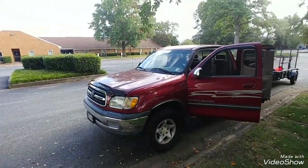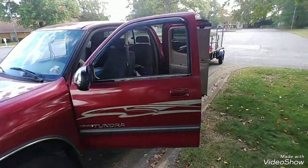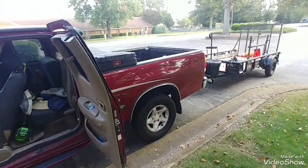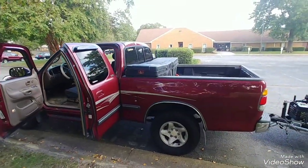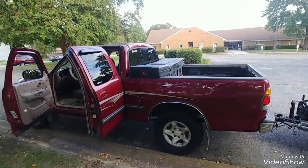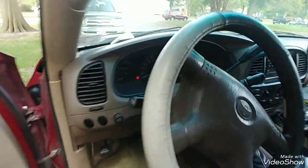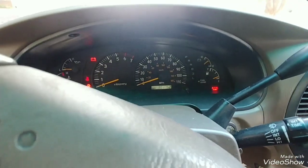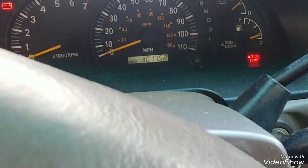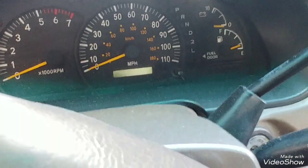Here's the focus. It's been right over a month. And when it arrived, short story, I'd given this to my son 4 years ago. So it's been in Baltimore for the last 3 or 4 years. It's been well used, but still I feel like it's got a lot of life. Let me turn that down. Can you see that? That's 301,752. That's where we're at for the mileage.